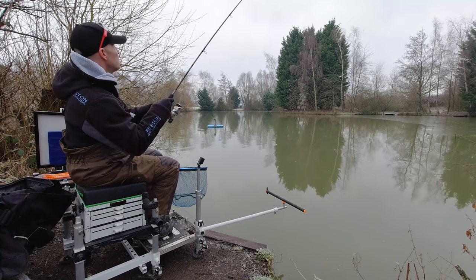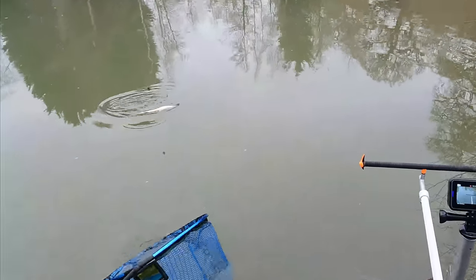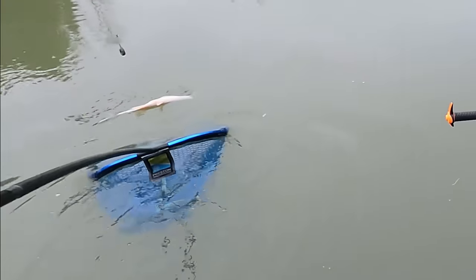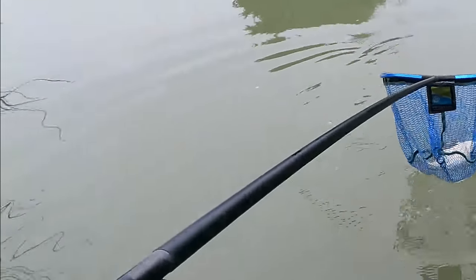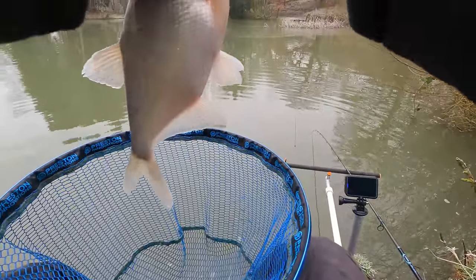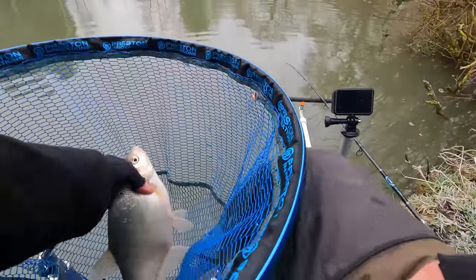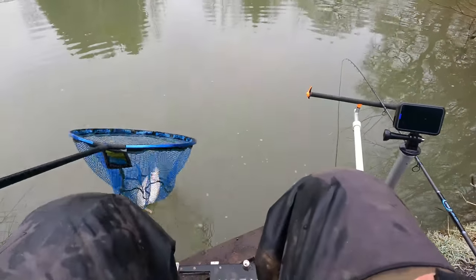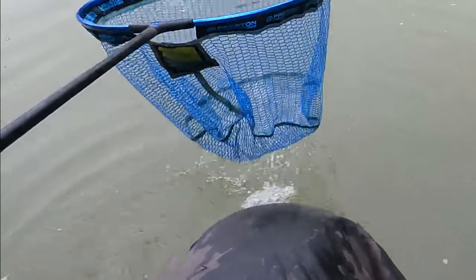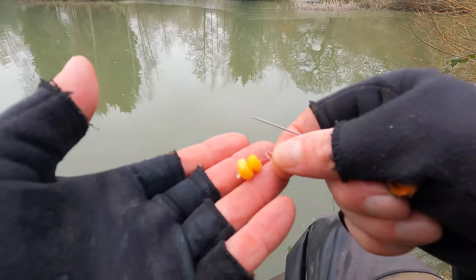Could be a bit better this one. It rolled up. In the lip though. Can't believe how similar size they are. Right, let's try the corn. We'll go with 2 grains.